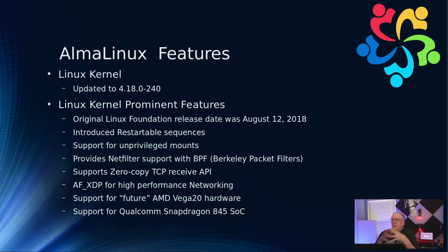It was released in August of 2018. So if you're not watching the Rocky Linux video, you don't know what this is talking about. This is the actual Linux kernel that comes with the 8.3 version of Red Hat, the 8.3 version of Rocky Linux, and the 8.3 version of AlmaLinux. CentOS is the same. 8.3 is still available until December. But yeah, it's still the same.